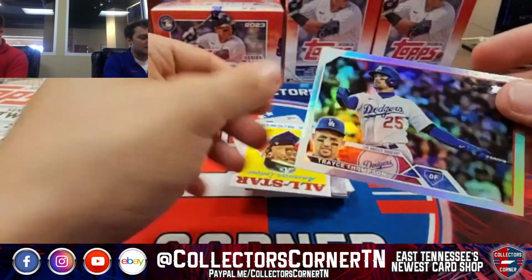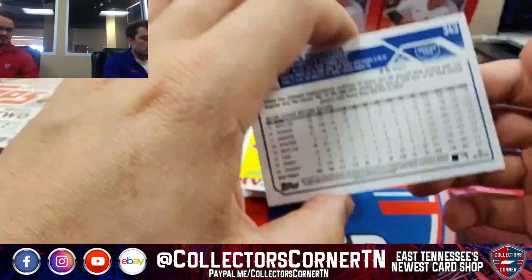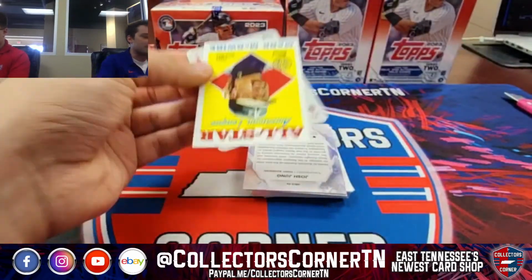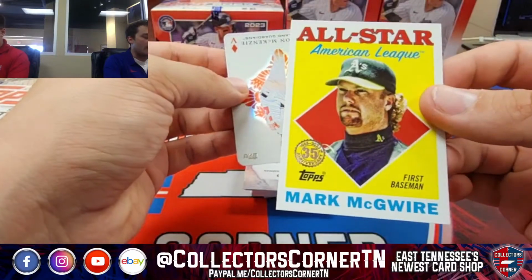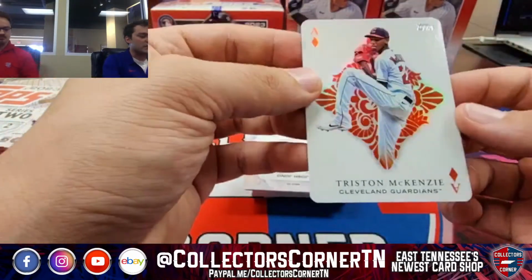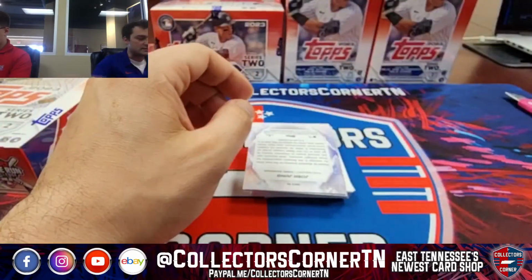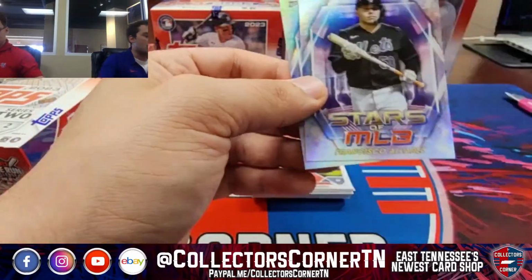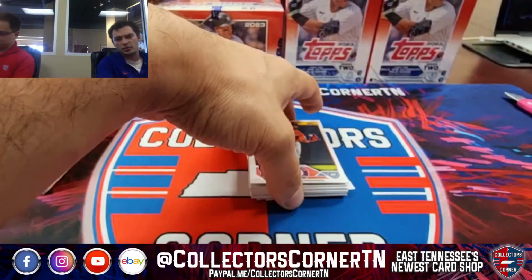Trace Thompson, silver. One of my interns this year, Lindsay Archer, she's a big Trace Thompson fan, saying that he's the next best thing. Throwback Mark McGwire All-Star for the A's. Tristan McKenzie, he just made his debut for the Guardians, all aces. Trey Turner, Clayton Kershaw, Francisco Alvarez, and Josh Jung. So 2 rookies there.